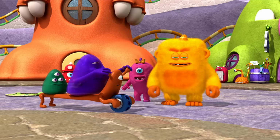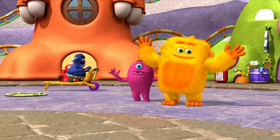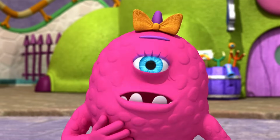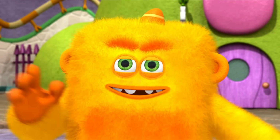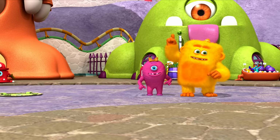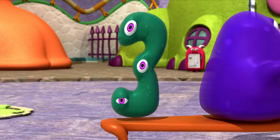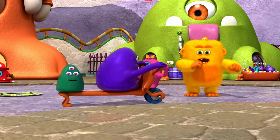Good work, Monster Math Squad! We got the scooters back to who they belong to and made everybody happy! Even Mr. Cranky Pants! And we did it by knowing all about patterns! That deserves a great big monster howl on three! One, two, three, howl! We did the math! We did the monster math!